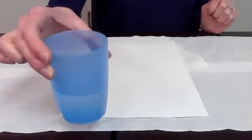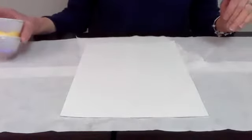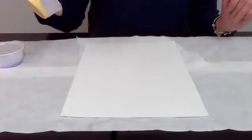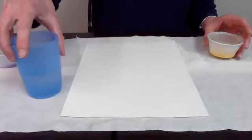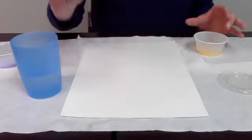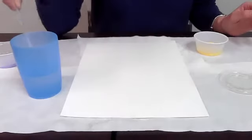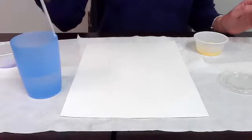Another thing that I forgot to suggest before is that you could have a glass of water nearby so that if your paint is too thick to drip on your page or it's not spreading very well, then you can use your eyedropper to put a few drops of water into the paint so that it's a little easier to work with. So I'm going to start by doing that, and I'm just going to use my eyedropper to suck up a little bit of water, so squeezing the end before I put it into the water, and then once the tip is in the water, I can let it go, so it will suck up water.